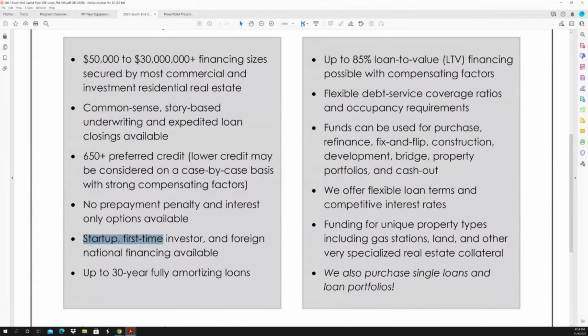Now, this is going to be available for startups, first-time investors, as well as foreign nationals. You can get up to 30-year fully amortizing loans. You can get up to 85% loan to value funding for unique property types, including gas stations, land, and very specialized real estate collateral. They also purchase single loans and loan portfolios.